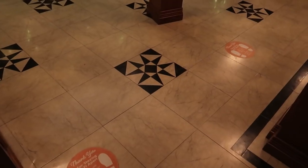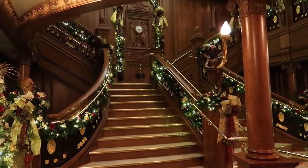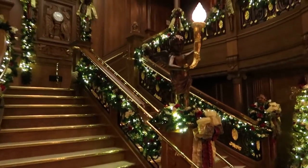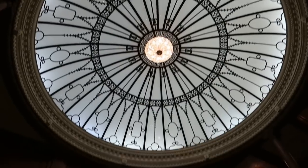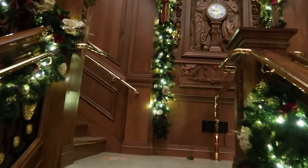It's the third class living quarters in here. You can see a little sink, beds. Had two little elephants there on the bed. And check this out. We have the amazing staircase. It's a replica of the grand staircase from the Titanic. You can see the glass there on the ceiling. Okay, up the stairs.